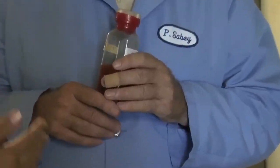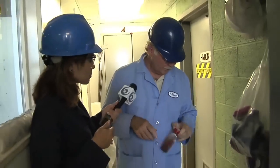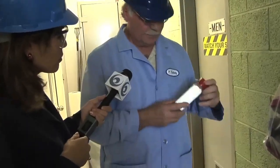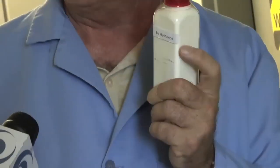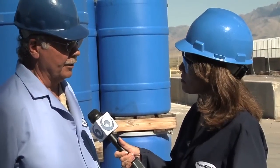Beryllium dust is not exactly the best thing to be near, but can we see something that resembles a powder? Yes, I have some sodium carbonate right here, which is very similar to the texture and the fluffiness of our powder if it was dry. It looks kind of like a talcum powder, really. But very much so. Okay. These are the drums that we have our material in, ready for shipment.